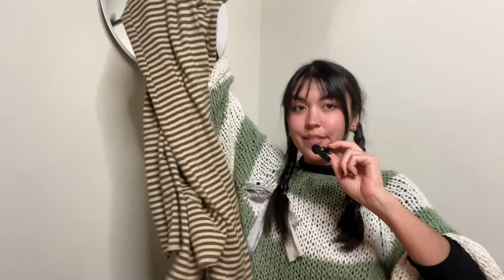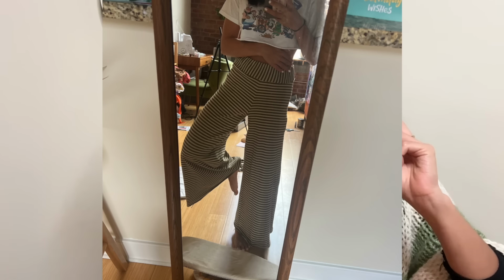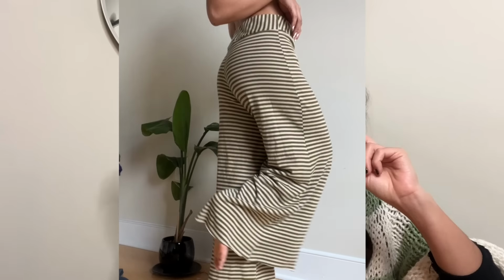Then I have my favorite pants in the world. It's this fabric that I thrifted. I wear them all the time, like every single week. These are the first thing that I'm wearing out of the dryer after I do my laundry. They're just so comfy, and I want to make more pants like this, but I haven't been able to find the same fabric, but this weight of fabric is just perfect for these pants.